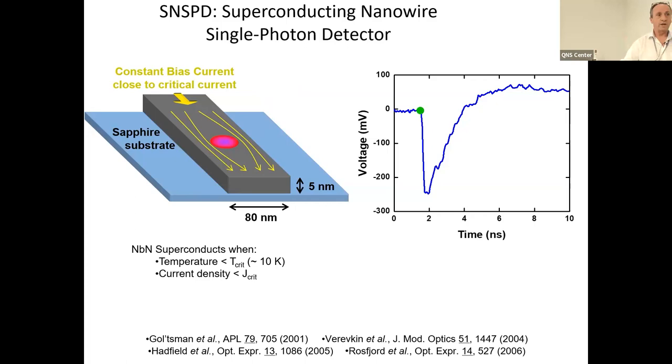Then in this kind of situation, the current goes around this hotspot, and the critical current density is surpassed around the hotspot, and you'll get the breakdown of the superconductivity all the way across the nanowire, at which point it starts to generate heat as a normal Joule heat from an I times V resistor. And you get a significant voltage because you put this in a constant current circuit, so you get a big voltage drop.